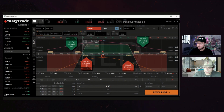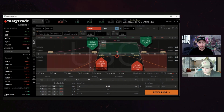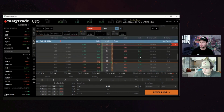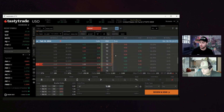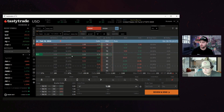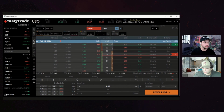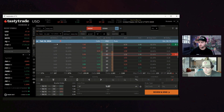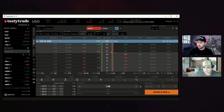I was looking at a USO Iron Condor, 3 points wide. Nothing too huge there. Again, I think this is also a half standard deviation. Let's take a look here. 24.16 and 25.16 on the delta. So yeah, half standard deviation here as well. Bid-ask spreads are kind of wide. If you can get filled at $1 or better, that's 1/3 the width of the strikes. Probability of profiting 50% is 67%. Small trade for a tasty bite-sized account.